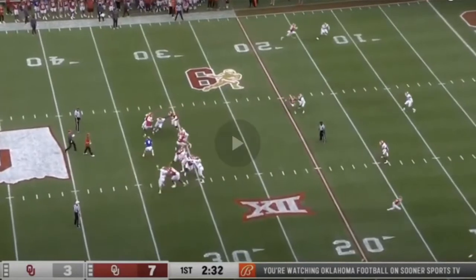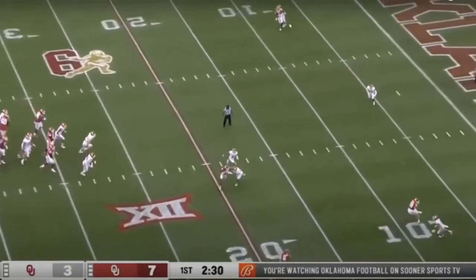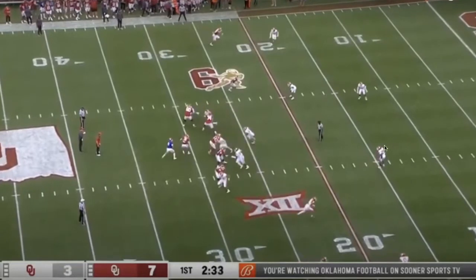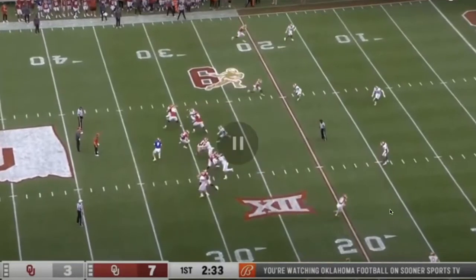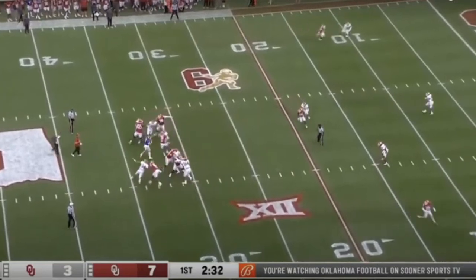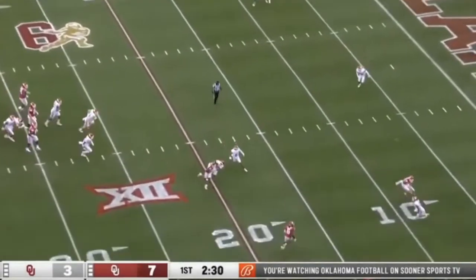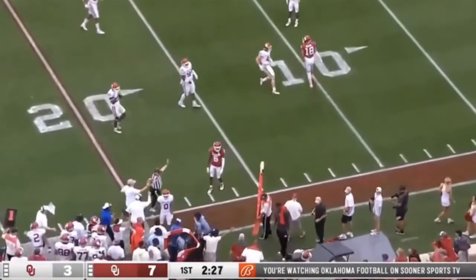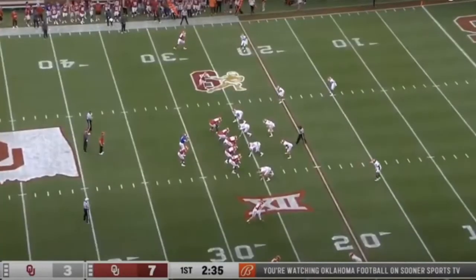He just flips his head around because he wants to throw it to Marvin Mims, which is not a bad choice. But right here, when he's looking to the right or he's looking at this safety, look where he's at and look at Caden Helms. Helms is like, I'm open. But that's stuff that I'm sure will come with time. I just want to note it.